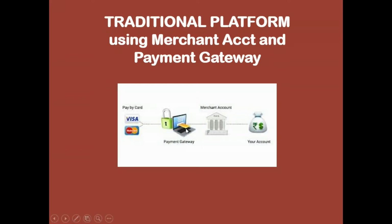And the payment gateway, Authorize.net, takes care of the Visa card and MasterCard payment information, and then it pushes to your merchant account, and the merchant account eventually comes down to your bank account.